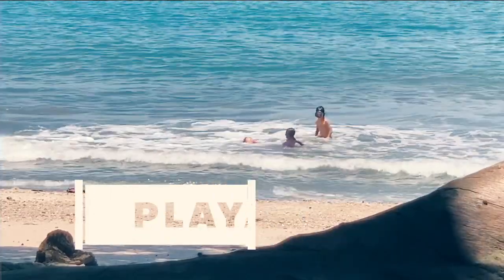We're taking you to Playa Vivos, also known as Playa Muertos.